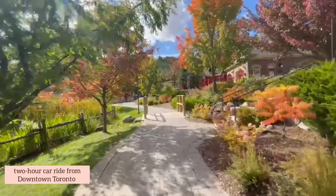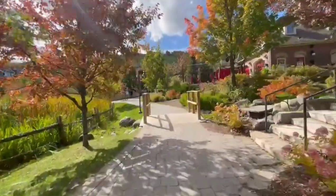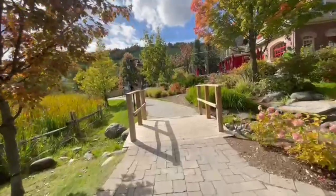Take a walk along the Mill Pond Promenade and enjoy the gorgeous scenery surrounding the pond.